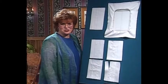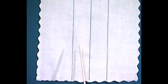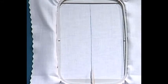I'm so happy to share with you a really easy method for making a beautiful insertion. First, I have to draw my lines. This is the center line and two more lines on the other side. Then I go ahead and place the fabric into the hoop where I'll know exactly where I'm going to stitch.